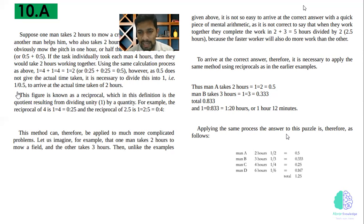Thus, man A takes 2 hours, so 1 divided by 2 is 0.5. And B takes 3 hours, 1 by 3 is 0.33. In total you will have 0.5 plus 0.33 is 0.83. And the whole thing you will divide, 1 by 0.83, which gives about 1 hour 12 minutes.